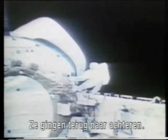Hooked on the door here, Connie. You want me just to leave it there? That's the inner hatch. I think it's a fine place to leave it. All right, I shall.